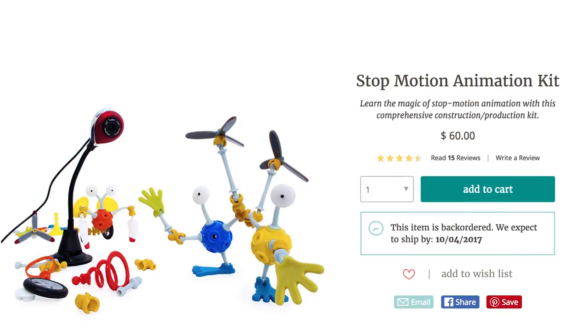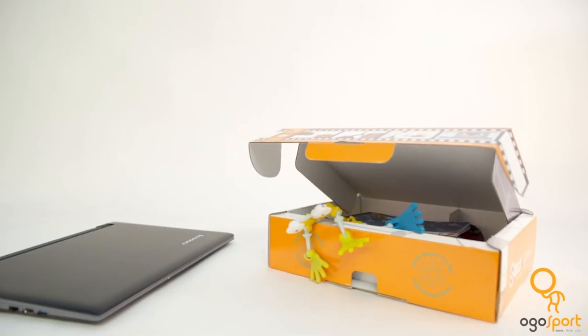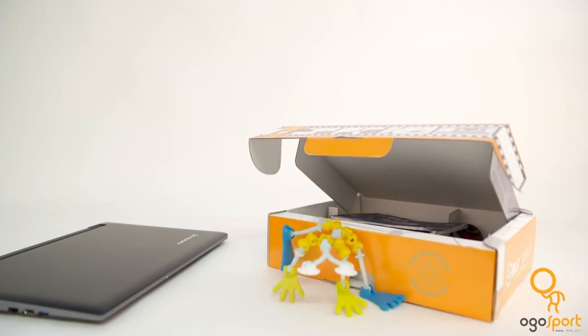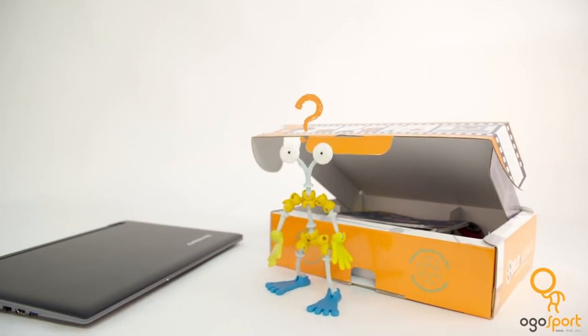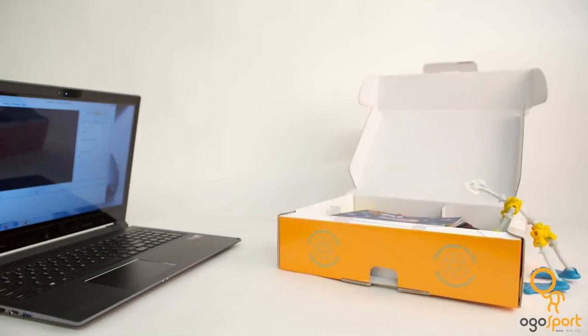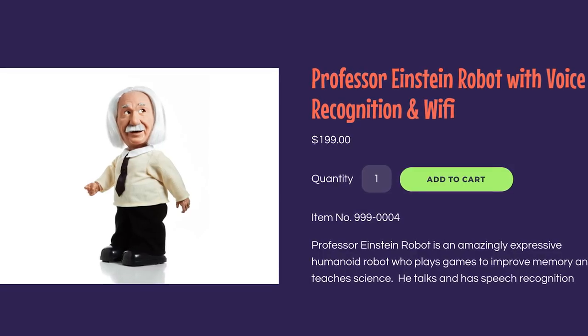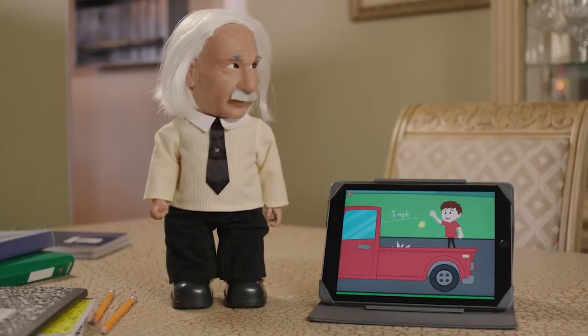Motion Animation Kit teaches you about some of the magic behind stop motion animation while letting you try it for yourself. It comes with building toys, an easy to use stop motion camera, and software to edit your masterpiece. And now that you're thinking like Einstein, meet the Albert Einstein robot, which was built to emulate his character and unique teaching style. It connects to the cloud and interacts dynamically with a tablet to talk to you. He'll give you educational games and science facts.